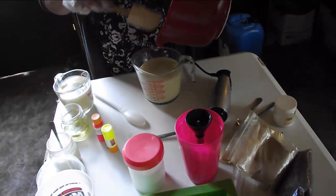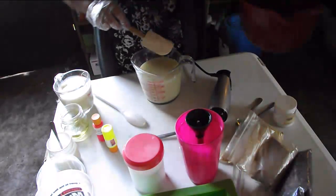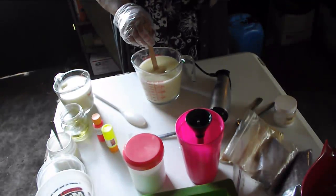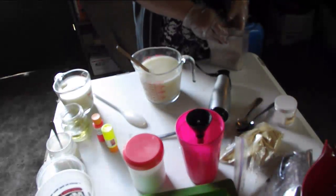And then fresh cut roses as well. And a slight touch of citrus to keep it from being too perfumey. It's a nice blend. I like the way it came out. Okay.